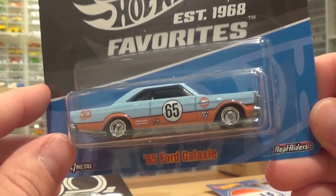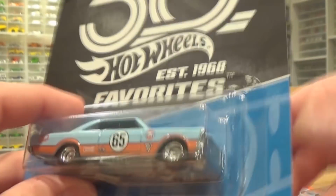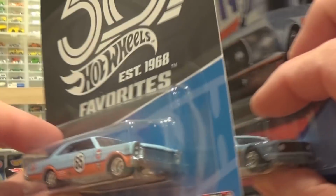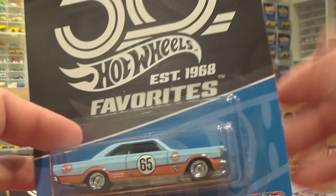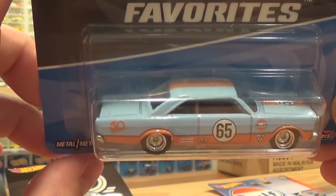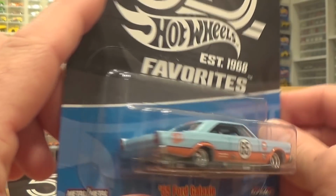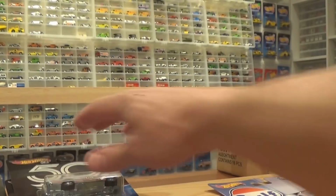And then we've got the 65 Ford Galaxy in the Golf Tempo. So when you open up all your Golf cars from the premium set, it goes in nicely with those. You end up with a 6 vehicle set instead of a 5. But that's a really nice Galaxy. Probably the second favorite car in this set for me.